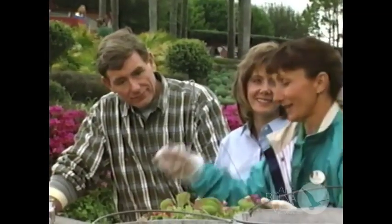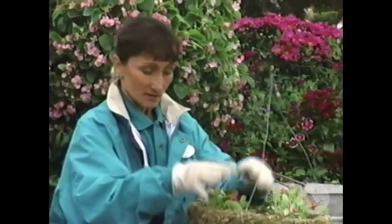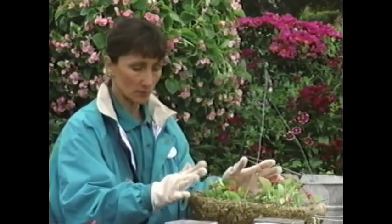This is too easy. Incredible, isn't it? Looks easy, doesn't it? Now you just water it in good. You want to get this watered thoroughly.